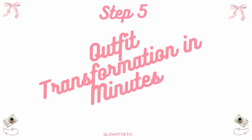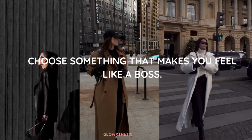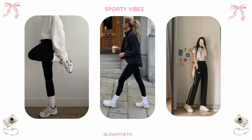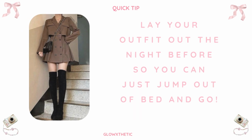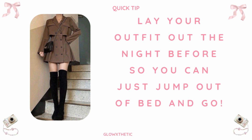Step 5, outfit transformation in minutes. Now for the grand finale, your outfit. Choose something that makes you feel like a boss. Whether it's comfy chic, sporty vibes, or a little bit glam, the key is feeling confident in what you're wearing. Because confidence? That's the real glow-up magic. Quick tip, lay your outfit out the night before so you can just jump out of bed and go.